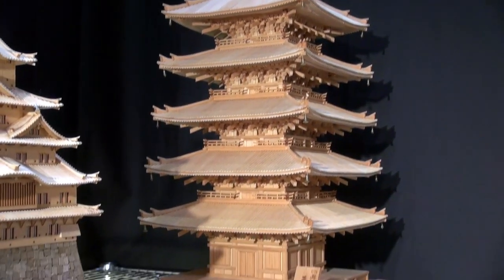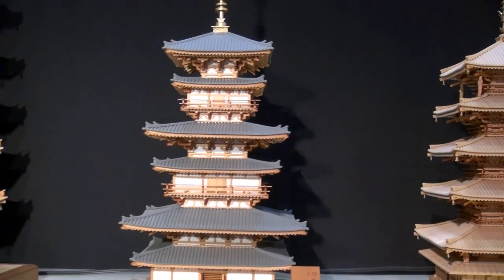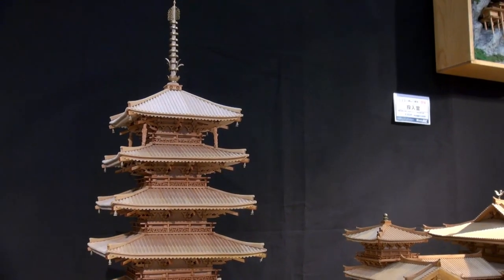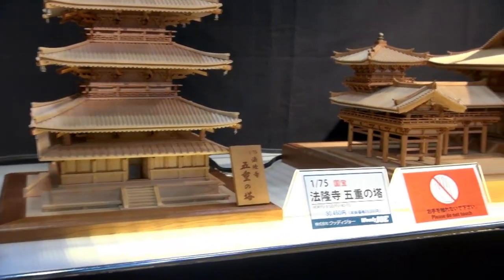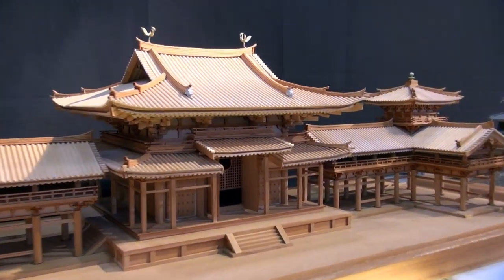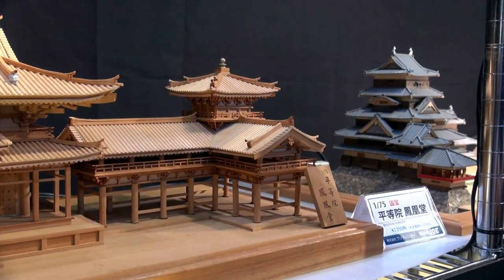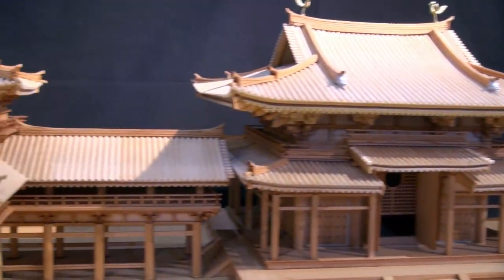This is, what is this? Kofukuji Goju no To, the five-story pagoda. That's in Kofukuji. I've actually seen that one in real life. Here's the Yakushiji Toto. So all wooden kits here. And this is Byodo-in Hoodo. This is a very famous Japanese temple here in Japan, and this is 1/75th scale. Kokuho, that means it's a national treasure, this particular temple.